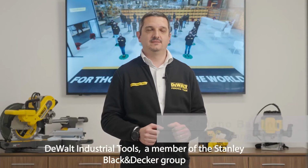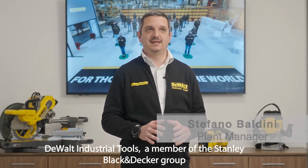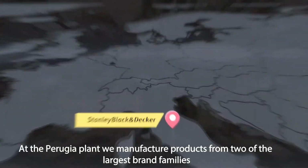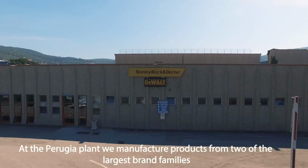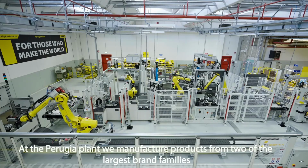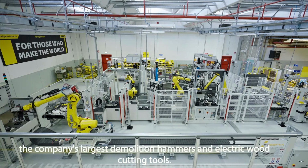DEWALT Industrial Tools, a member of the Stanley Black & Decker group, is the industry leader in professional power tools. At the Perugia plant, we manufacture products from two of the largest brand families, the company's largest demolition hammers and electric wood cutting tools.